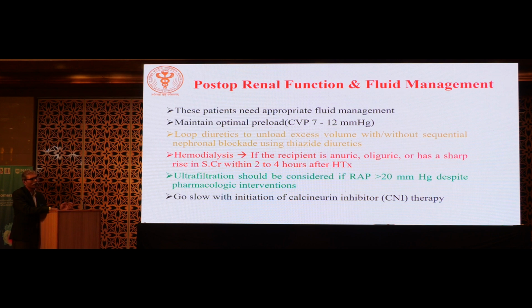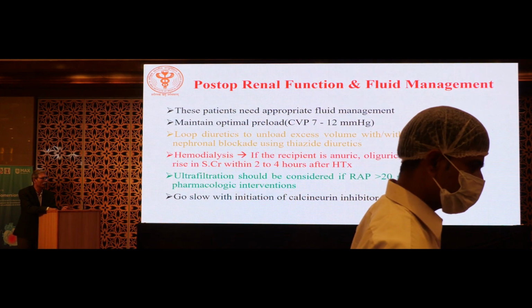The filling pressure has to be maintained on the slightly higher side, I would say all the time, 7 to 12 millimeters of mercury of CVP, and you need loop diuretics from the very first post-operative day to unload the excess volume. You have to maintain the preload. At the same time, they were chronically on diuretics before, so you have to give diuretics. Loop diuretics, and if they are not sufficient, you have to add on thiazide diuretics. And if your patient in the immediate post-operative period has developed signs of anuria, oliguria, or the creatinine jumps, then you have to subject the patient early to hemodialysis for the kidneys to open up.